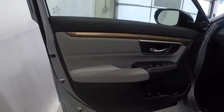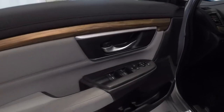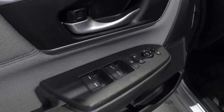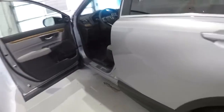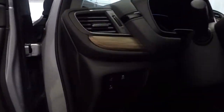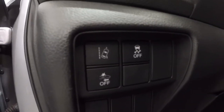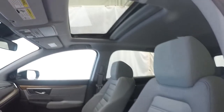All right, got the gray and black door panels, nice wood grain trim, power locks, power windows, power mirrors. Right here you got your lane departure warning, collision alert. Let me step to the side over here and turn this light on real quick, get a little bit more light. All right, let's see. Got your lane departure and your collision. Gray cloth seating, power driver seat. Driver seat cloth's in great shape.